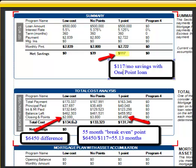So it's $2,000 in closing costs here, versus $8,450, which meant that there would be a break-even point of 55 months. So as opposed to just saying, hey, I want a low-cost loan or no-cost loan, you need to figure out when your break-even point is going to be.